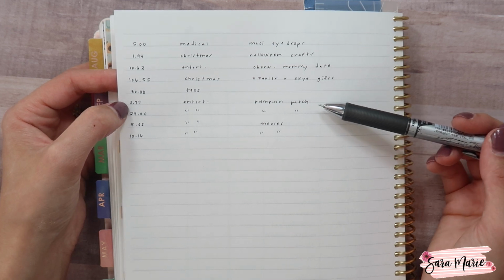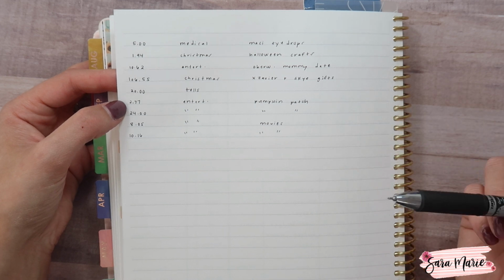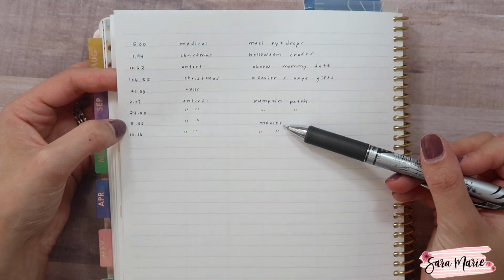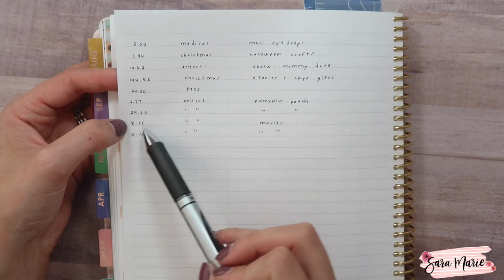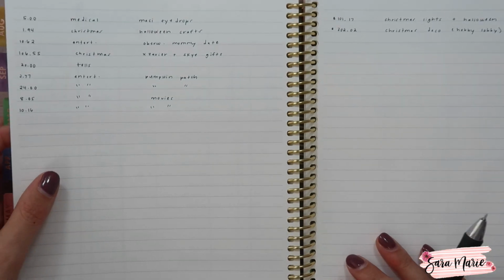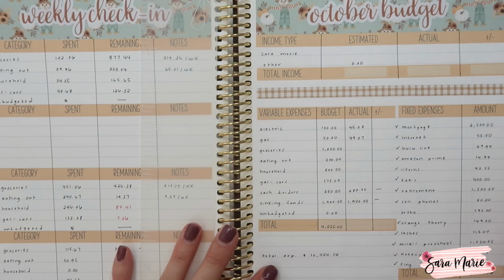Tolls were $20, and then we went to the pumpkin patch. So we paid $2.77. I believe that was for the apples that we picked, and then $24 for food. And then Jason and Macy went to go see a movie recently, so we did purchase the tickets. That was on the prior page, and then this must have been snacks for them, so $8.05 and $10.16. So yeah, that is kind of where we're at so far when it comes to budget-related items.